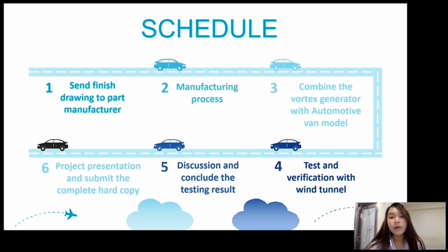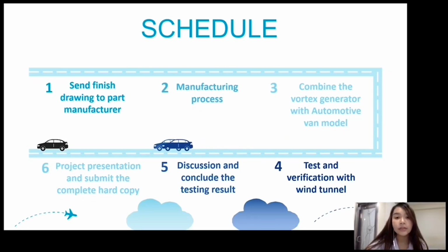Second, waiting for manufacturing process. Third, combine the vortex generator with automotive van model. Fourth, set and verification with wind tunnel. Next, discussion and conclude the testing result. And last, project presentation and submit the complete hard copy.